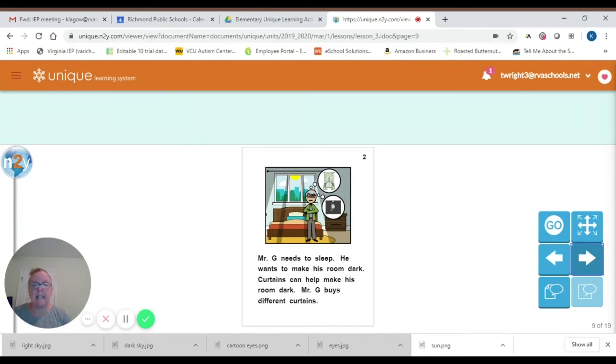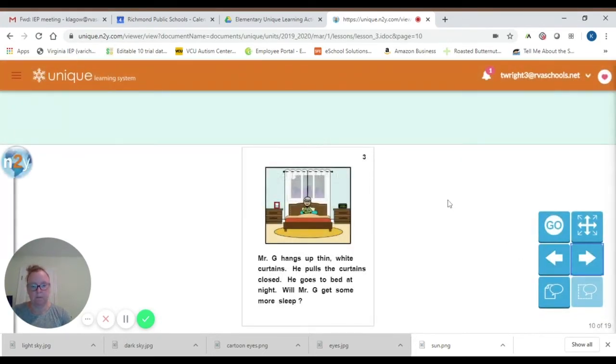Mr. G needs to sleep. He wants to make his room dark. Curtains, which look like this, can help make his room dark. Mr. G buys different curtains. Let's see. Mr. G hangs up thin white curtains. He pulls the curtain closed. He goes to bed at night.